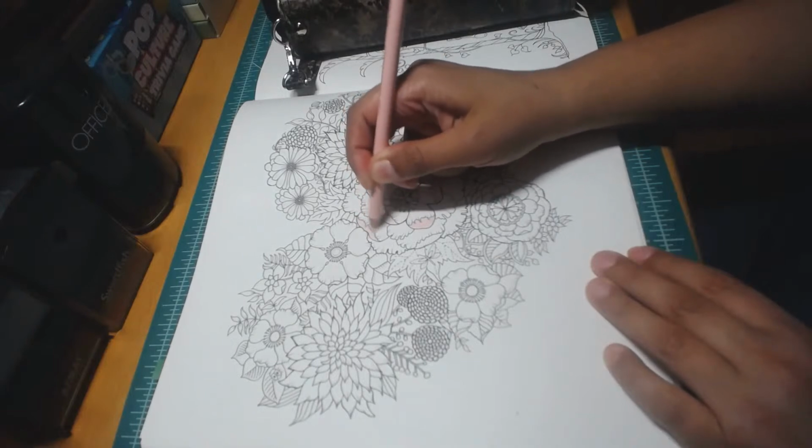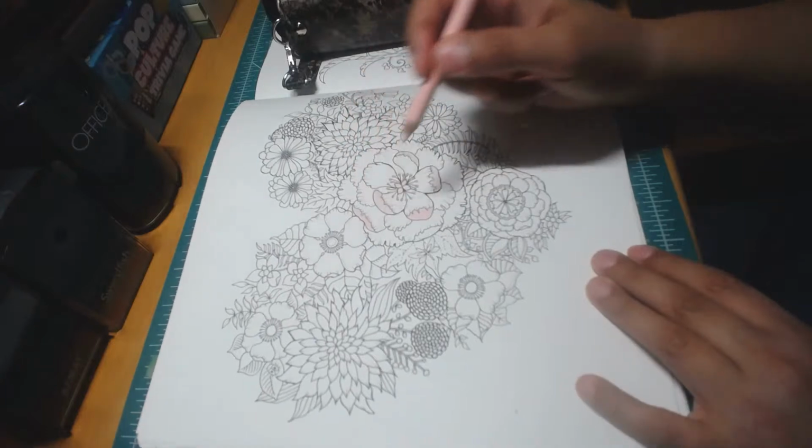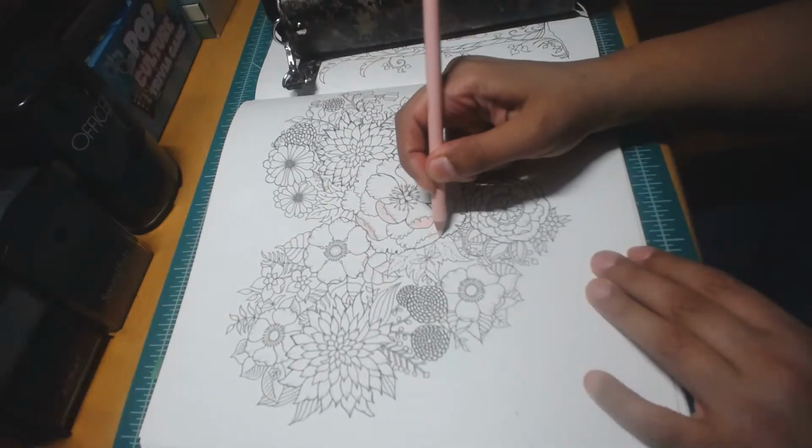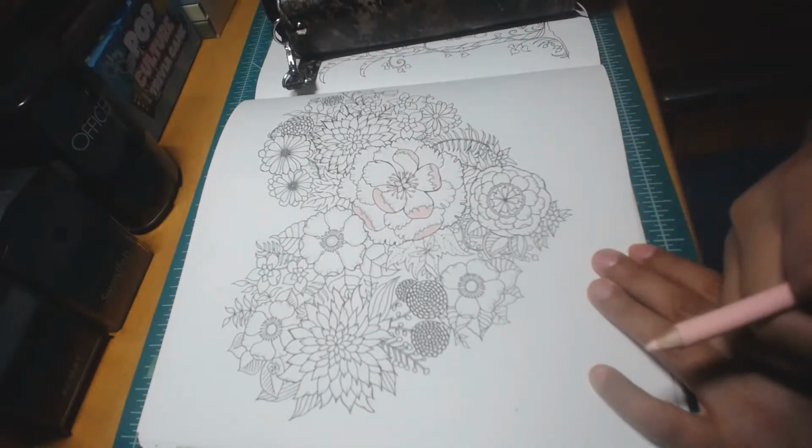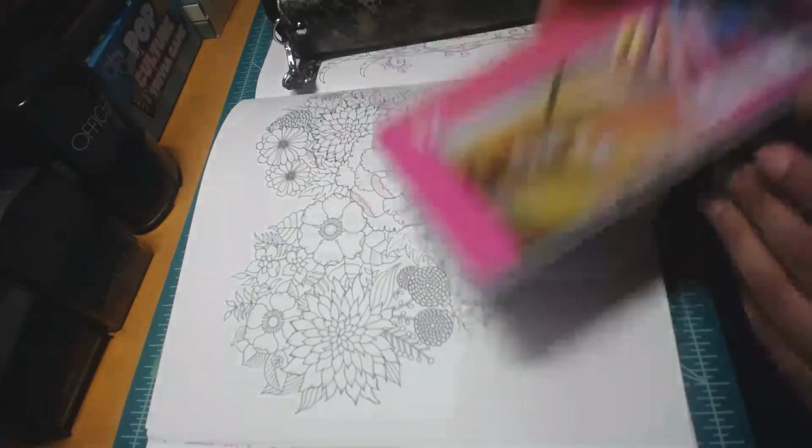And this color is called Cherry Blossom. Oh, what did you have for lunch? I had some English muffins for lunch with a little bit of apple butter. So I really like apple butter. It's a really sweet thing to have with it.